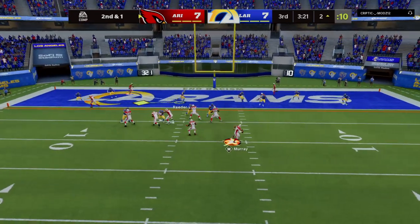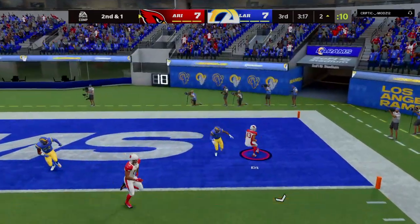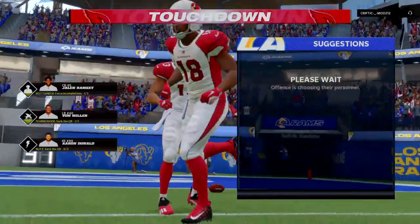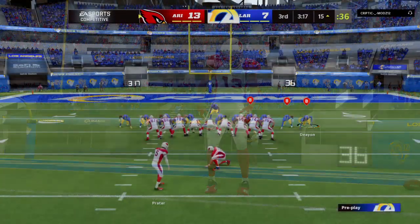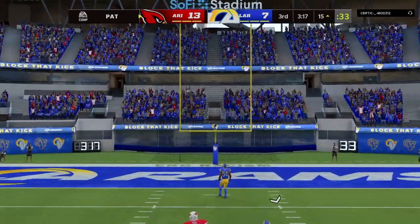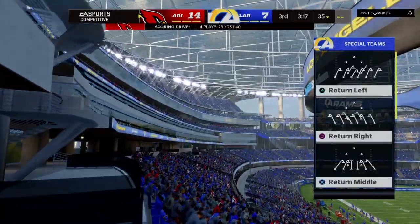Murray now. Flushed out right. That's going to be caught by Kirk for a Cardinals touchdown. 2 yards on the touchdown there. And the Cardinals have taken the lead. Prater on to add the extra point. And he's got it. It's now a 14-7 ball game.